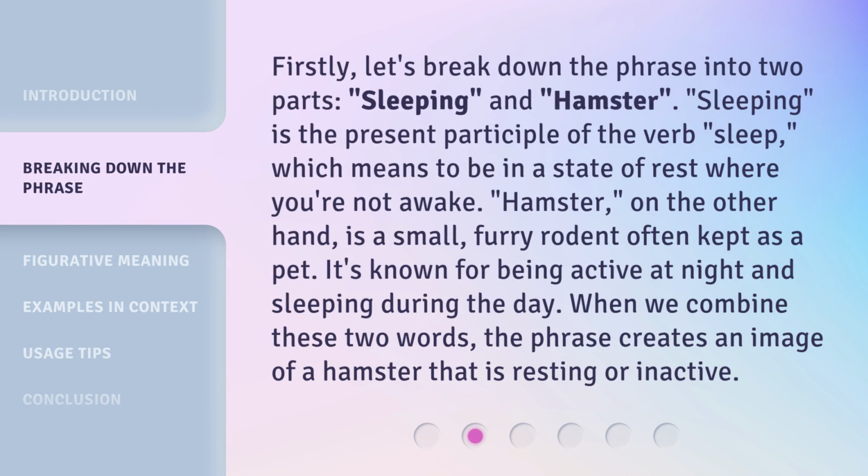Firstly, let's break down the phrase into two parts, sleeping and hamster. Sleeping is the present participle of the verb sleep, which means to be in a state of rest where you're not awake. Hamster, on the other hand, is a small, furry rodent often kept as a pet. It's known for being active at night and sleeping during the day. When we combine these two words, the phrase creates an image of a hamster that is resting or inactive.